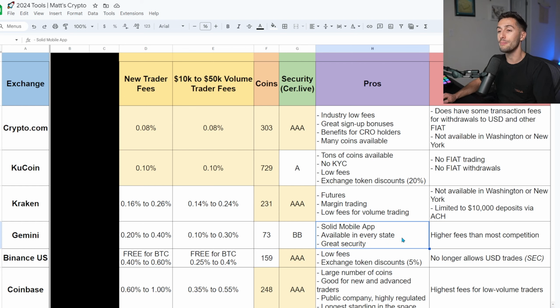The last one is Coinbase. This is the one that most of you have probably dabbled with or heard about or have used in the past. It's got a good number of coins. It's probably the most reliable on here. It's been around the longest. It's a publicly traded company in the US, so it has regulations to some degree. We can see the financials. We can kind of see what they're doing in the back end. There's a lot more transparency with this.